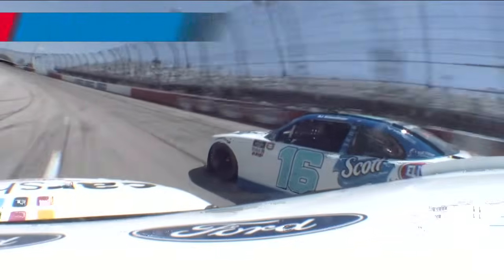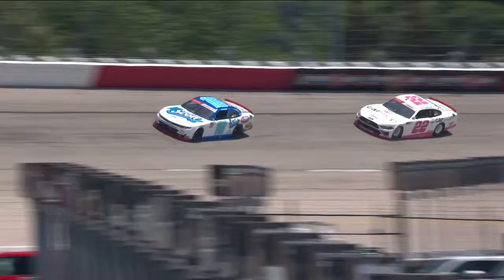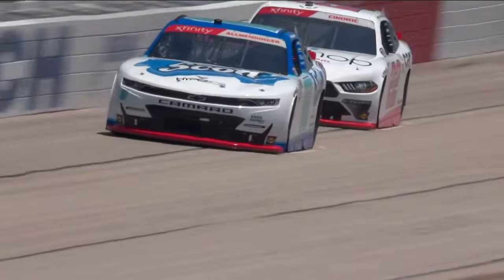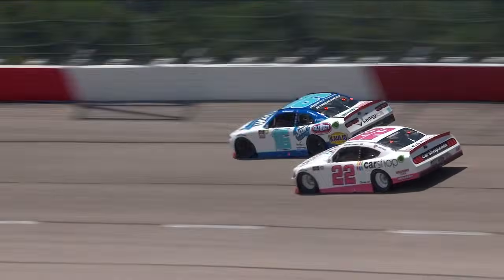Great battle for the lead. Yeah, this is Cindric looking to the inside of Allmendinger. Can't make it work. I've got to believe the sense of urgency is up. One, because the tires are good. You want to get all you can out of them early in the run. The other thing is, we know we got that competition caution coming in just over 15 laps, so you want to go get it in that regard as well.